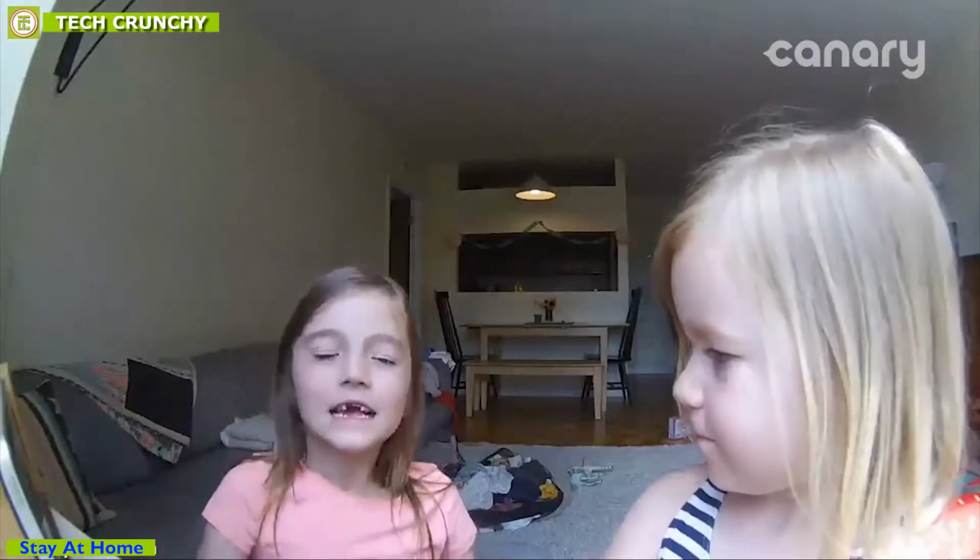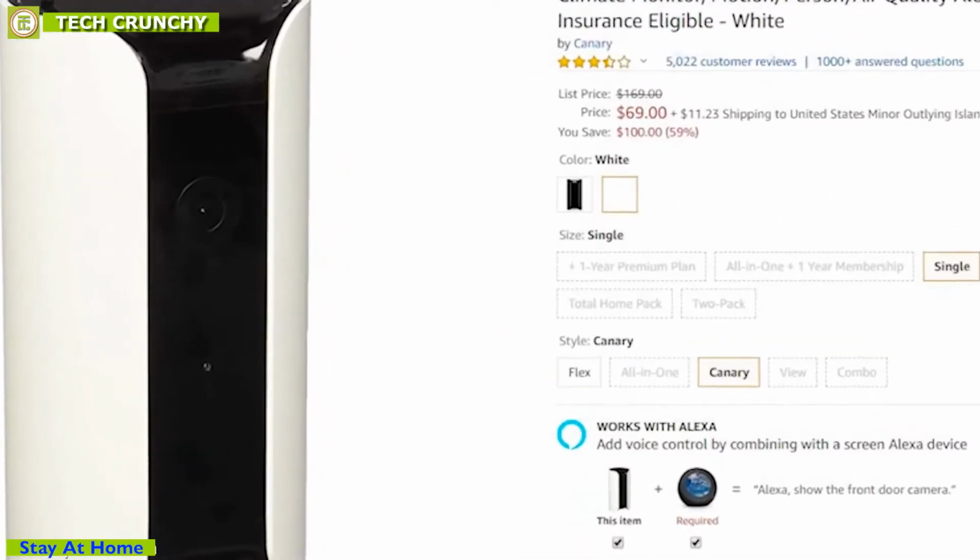You can also talk and listen through the Canary Talk, and this amazing indoor home security camera, which also works with Amazon Alexa voice control, is available on Amazon at $79 only.